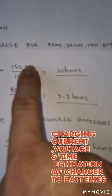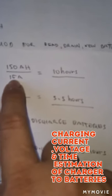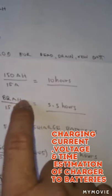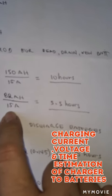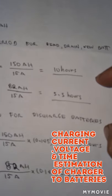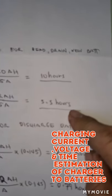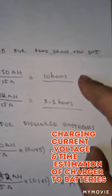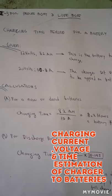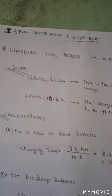As you analyze, having 150 ampere hour rate with 15 ampere charge, since our batteries are connected to one charger, I need 10 hours. Another one, having 82 ampere hour with 15 ampere charging value, I need 5.5 hours. It means that the 82 ampere hour battery will be full at 5.5 hours, while the other one is not getting fully charged. This is the reason you need to know how much charging current you may need to apply on a battery to get it charged.